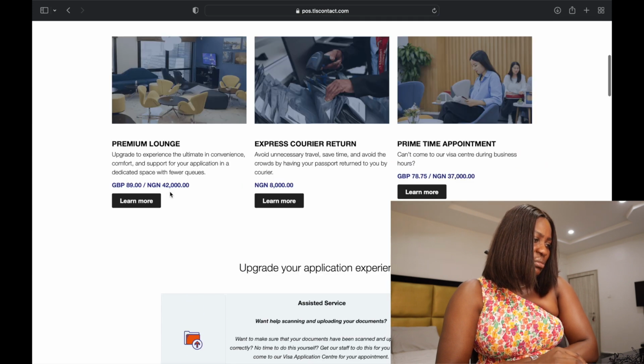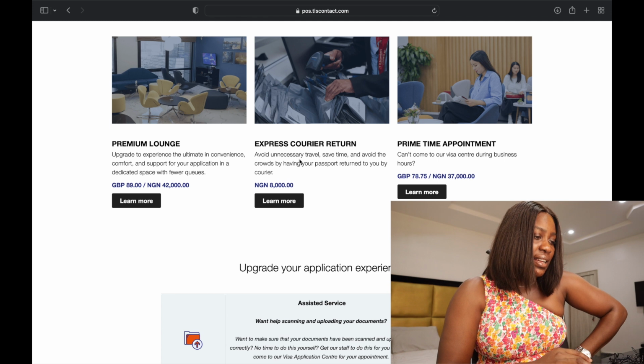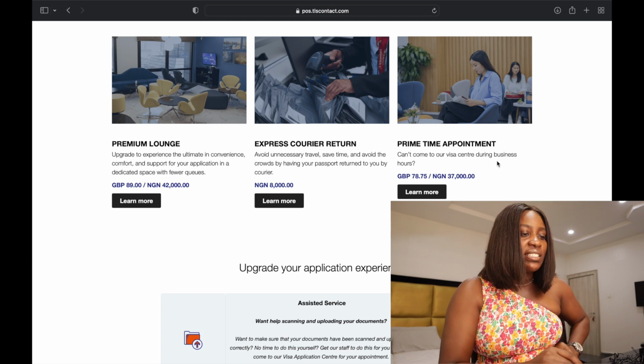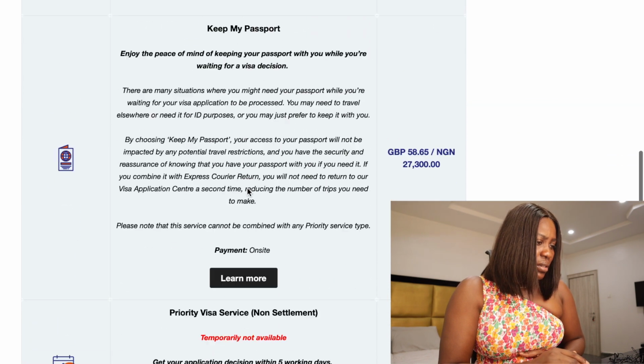Premium lounge, 42,000. Express courier return: if you want them to return your visa decision, you don't have to travel to the visa center. You will just need to pay 8,000 naira for courier. Prime time appointment: if you can't come to our visa center during business hours, you pay an additional £78. So, oh my God.